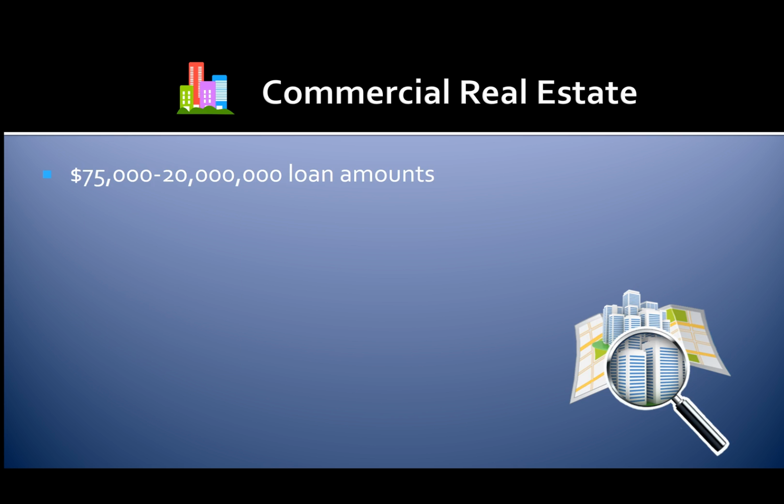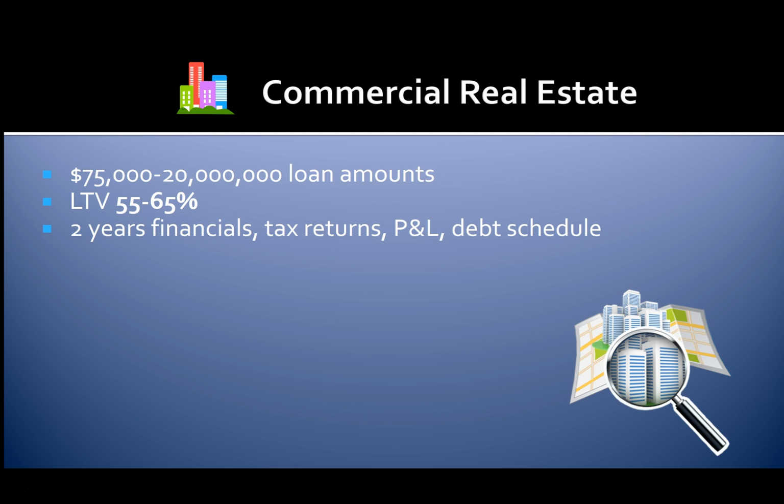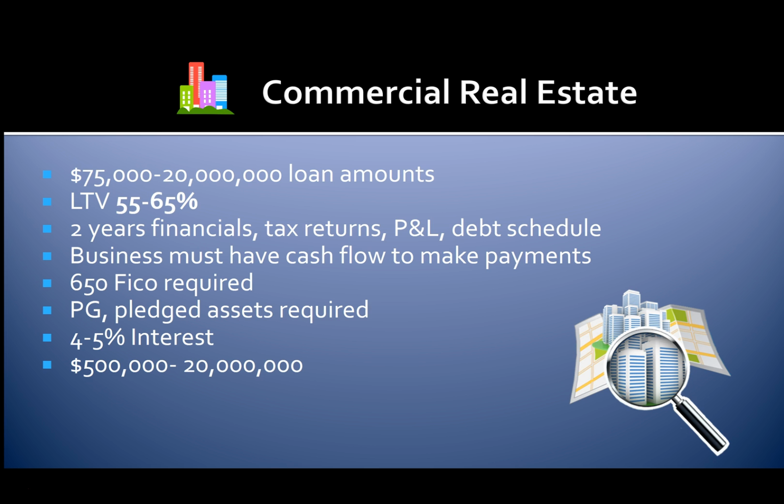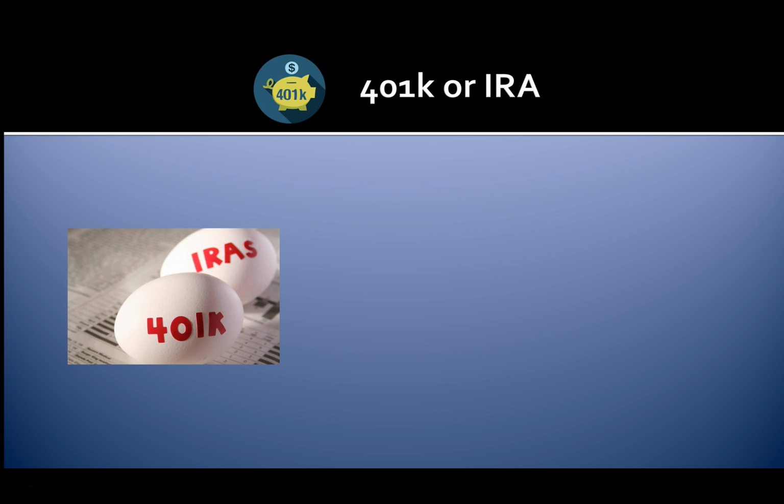You can get approved for between $75,000 and $20 million loan amounts to purchase or refinance commercial real estate. Loan-to-values range from 55 to 65%. You'll need 2 years financials, tax returns, a P&L statement, and debt schedule for approval. Business must have cash flow to make payments to get approved. You'll need a 650 FICO or higher to get approved. You'll need to personally guarantee the loan. 4 to 5% interest rates are available. $500,000 to $20 million loan amounts are available.